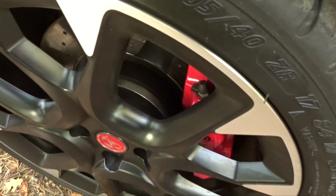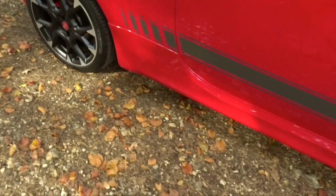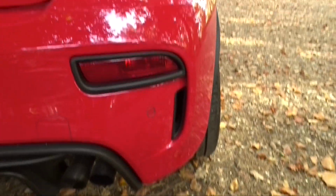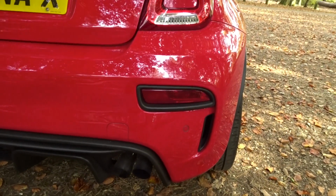If we look into the front wheel, we've got the 12mm spacers on the front, and we have the 16mm spacers on the rear, and just going behind it then gives the car a little bit of camber. It looks quite thick, it's nice.